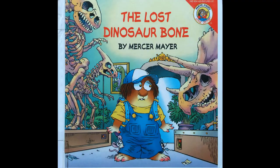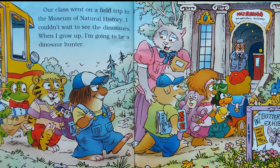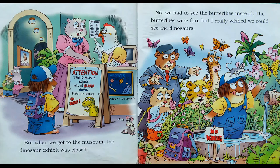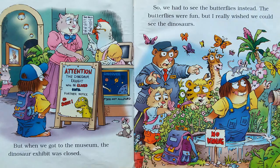Our class went on a field trip to the Museum of Natural History. I couldn't wait to see the dinosaurs. When I grow up, I'm going to be a dinosaur hunter. But when we got to the museum, the dinosaur exhibit was closed. So we had to see the butterflies instead. The butterflies were fun, but I really wish we could see the dinosaurs.